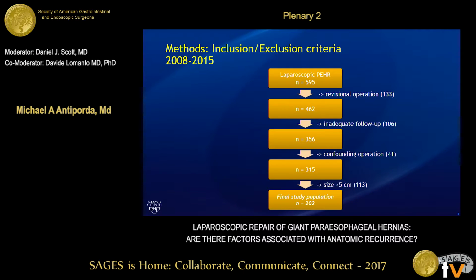Of these 595 patients, we excluded those who were undergoing a revisional operation, those who had inadequate follow-up with regard to imaging, and those who underwent concurrent confounding operations such as bariatric procedures, a resection of GIST, cholecystectomy, esophageal diverticulectomy, and repair of parahiatal hernias. We excluded those patients as well with hernias less than 5 centimeters. This left us with a final study population of 202 patients.